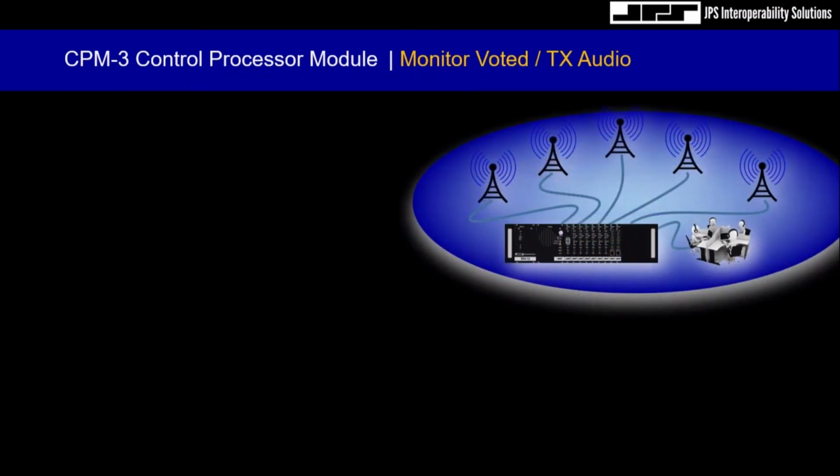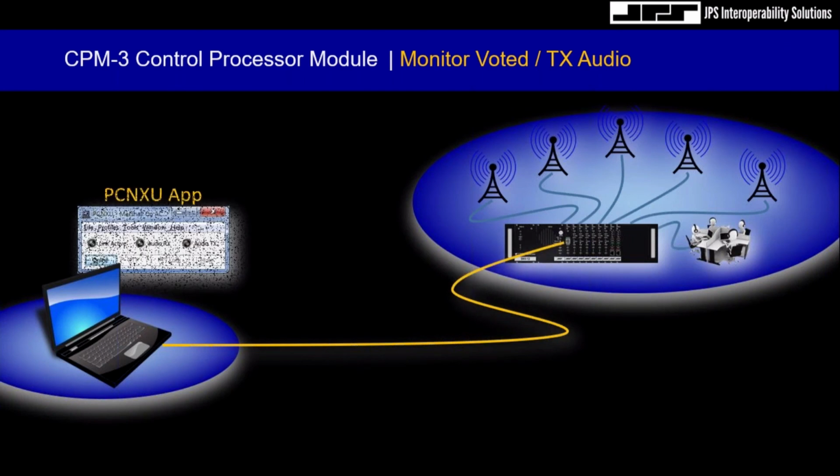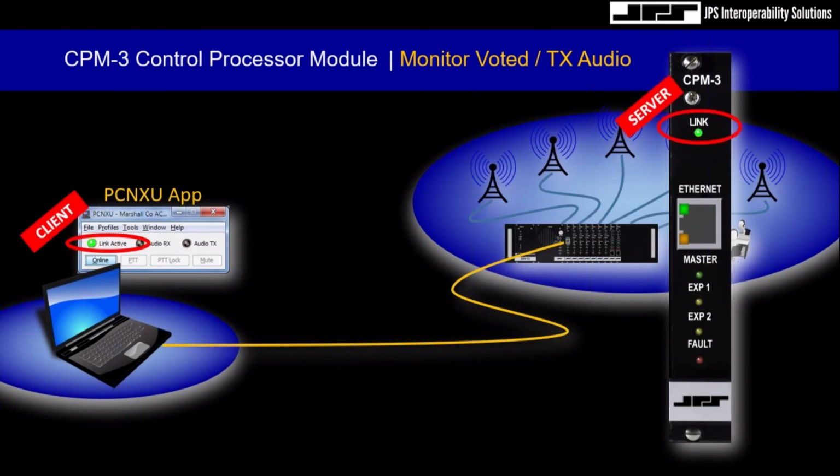And finally, I feel one of the best little-known features of the CPM-3 Control Processor Module is the ability to use the PCNXU applet to listen to the voted and or the transmit audio of the voter chassis. And this is a capability that is not in the CPM-1. And once again, you can download PCNXU from our website at no charge. And because PCNXU implements the JPS ROIP protocol, and because PCNXU is a ROIP client, we can associate PCNXU to the CPM-3, which is a ROIP server. And by default, the ROIP link will use the 13 kilobit GSM vocoder.